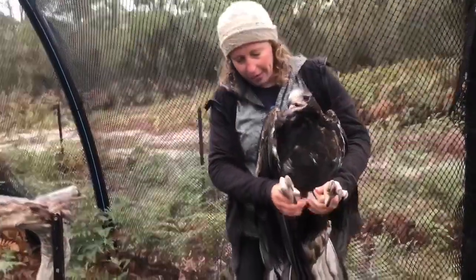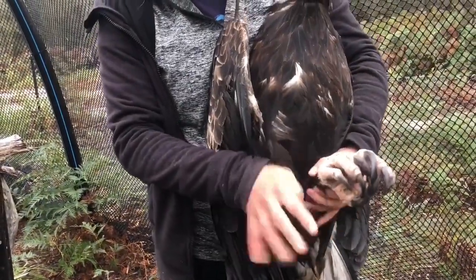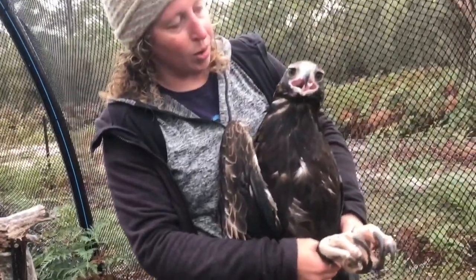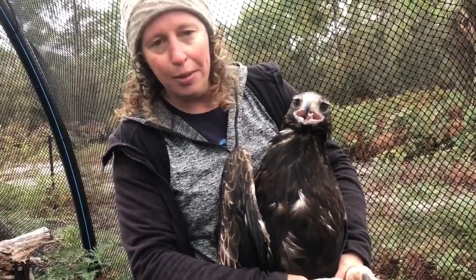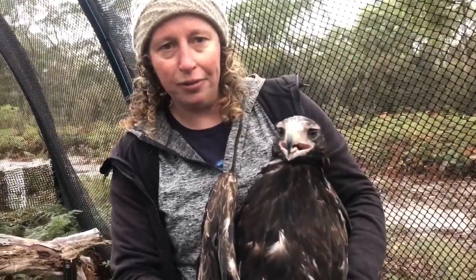So obviously we can see these huge big talons here. This is a female, so they are pretty big. Compare it to the size of my hand, you know, they're not much smaller. That big hooked sharp beak as well, ripping apart the prey. She's quite a dark bird, so she is a little bit older, but it is quite hard to tell exactly how old they are. Of course, in the wild they can live for over 40 years.